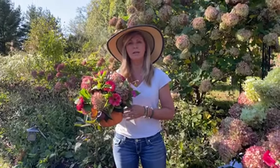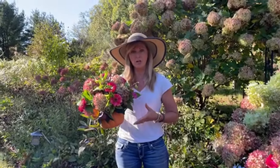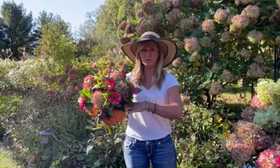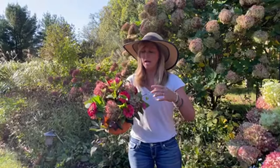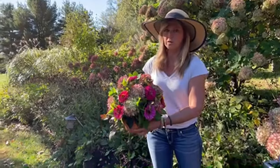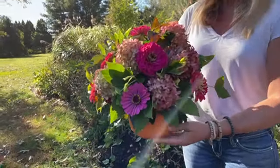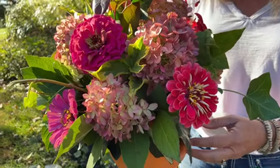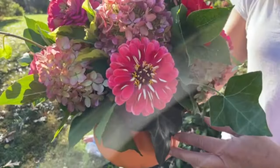So you can either build out pumpkin arrangements from a fresh pumpkin that you carve the inside out of, and you can just put some Oasis foam inside that's been soaked in water, and then add some of your own beautiful flowers from your gardens to it. Or you can use a store-bought vase. I think this one you can probably find at Michael's or AC Moore's for a couple bucks.